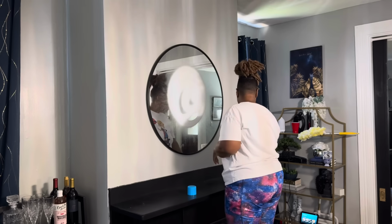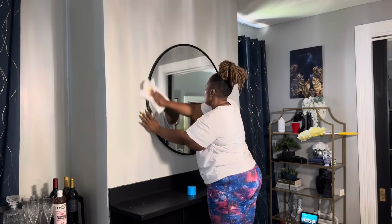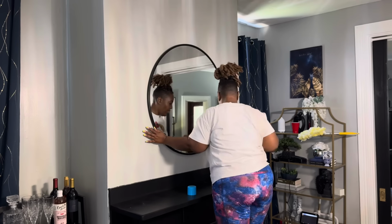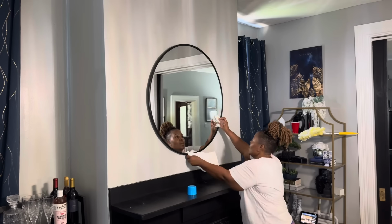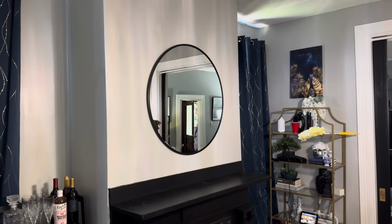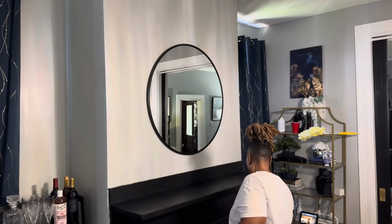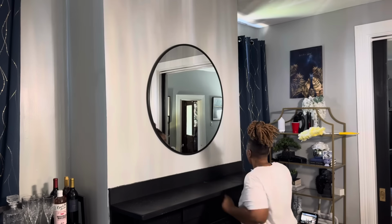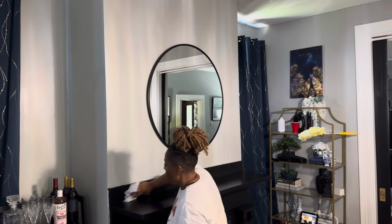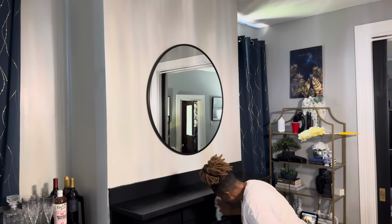But anyway, so I'm just going to clean off these mirrors. Also, guys, I was thinking about getting a different mirror to go over here, but the mirror that I want costs almost $1,000. Yes, it does. I would love to have it, but I can't even imagine that for just one piece of home decor. There is a mirror that I've loved for years since I purchased the home. It's just very expensive. One day I'm going to get everything that I want.